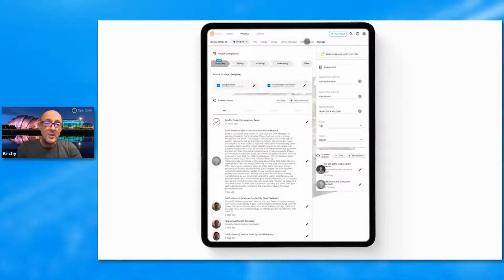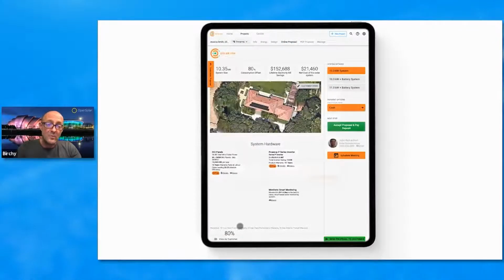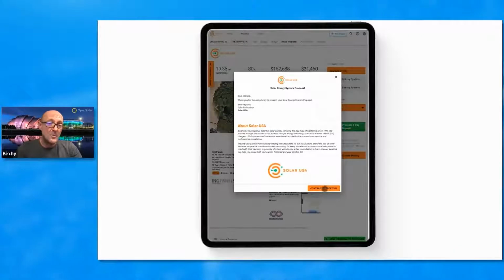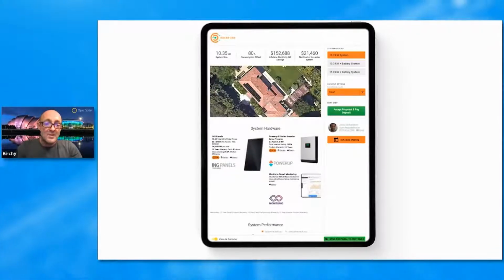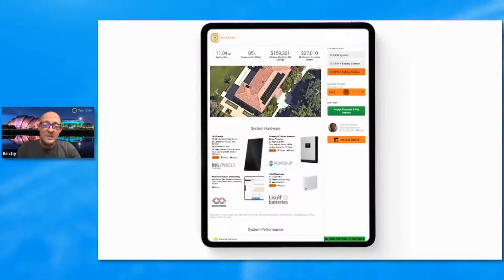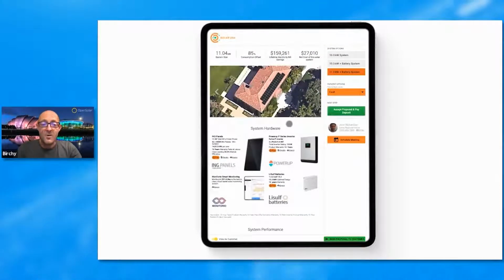So complete project management, everything in one place, and ultimately just these really beautiful online proposals. And that's really what it's all about, trying to get customers through the information journey in a really elegant, simple way to help you sell more systems. So I'm going to stop there. I've talked a lot about speed, but it's really this combination of speed and accuracy that is really where the power of the tool comes through.